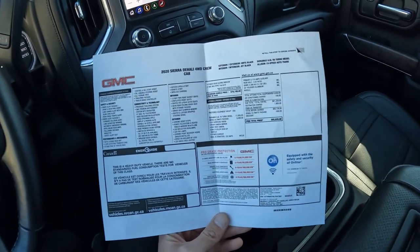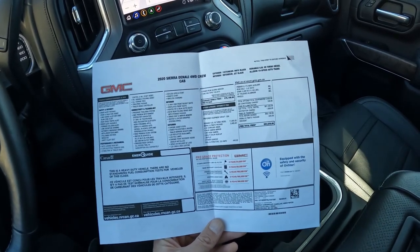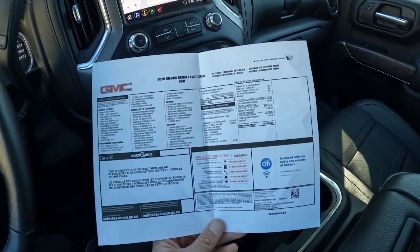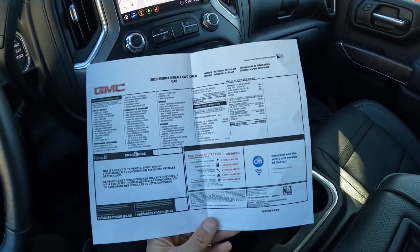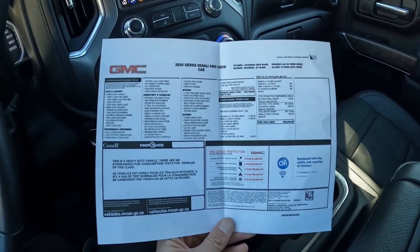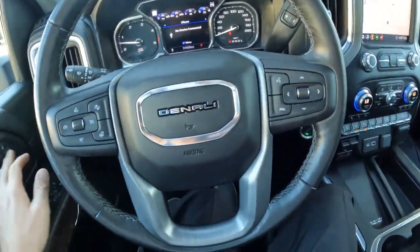Obviously the Denali has a lot of standard equipment, but this does have a few optional odds and ends. This one has the Denali Ultimate Package. That was a $3,485 upgrade, giving you an HD surround vision, rear camera mirror, bed view camera, multi-color head-up display, power sunroof, and then you have dual alternators, 220 amps. That was $440 for that upgrade. The rest of the features are standard, and we do have a complimentary copy of this build sheet on our website for you to peruse yourself.